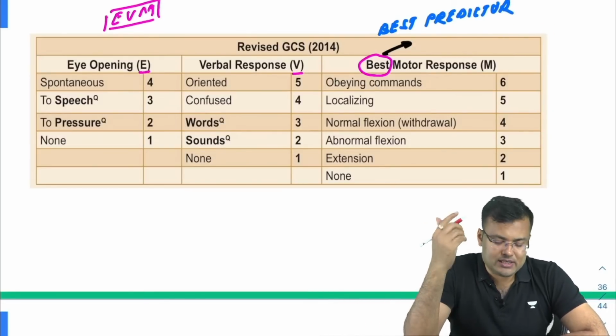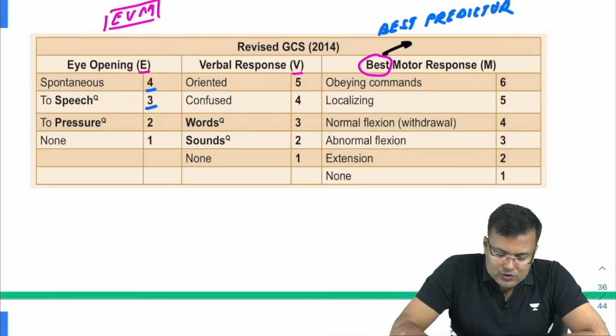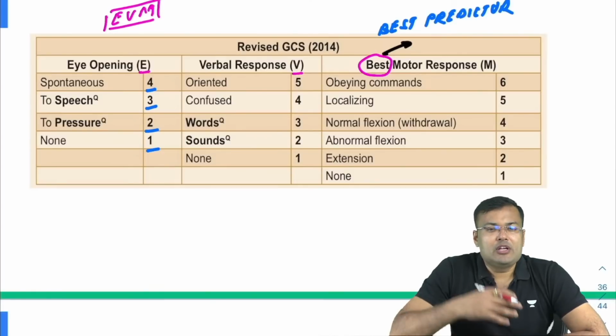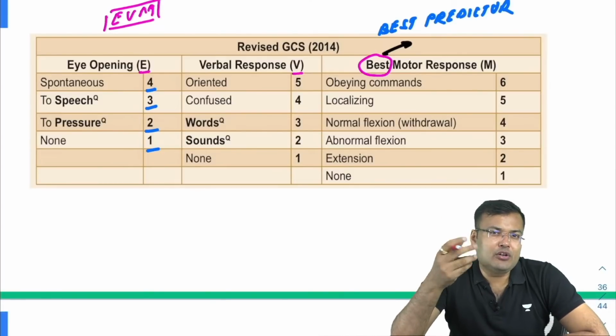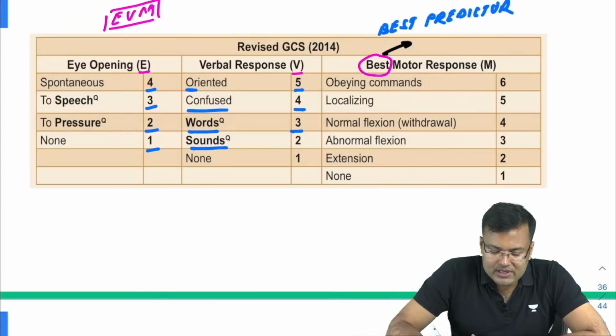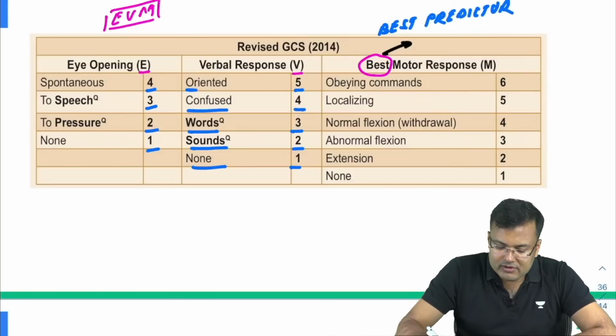If it's spontaneous, score is 4. To speech or to command, it is 3. To pain or pressure, it is 2. And no response, 1. Verbal response, if patient is oriented, it is 5. Confused, 4. Words, 3. If patient is producing only sounds, 2. No response, 1. Now how to remember the verbal response?